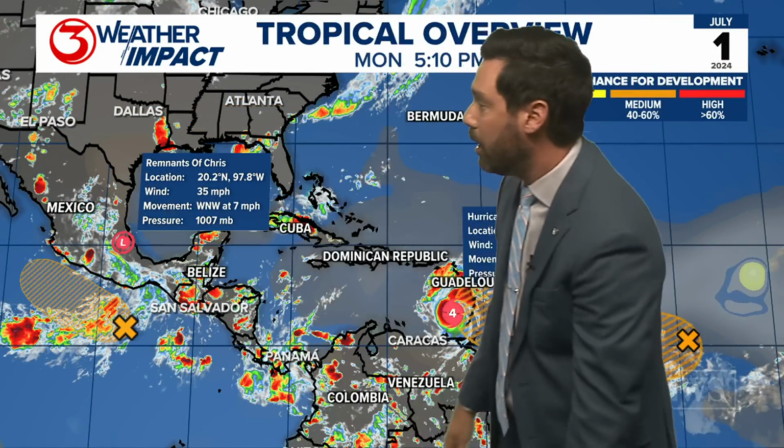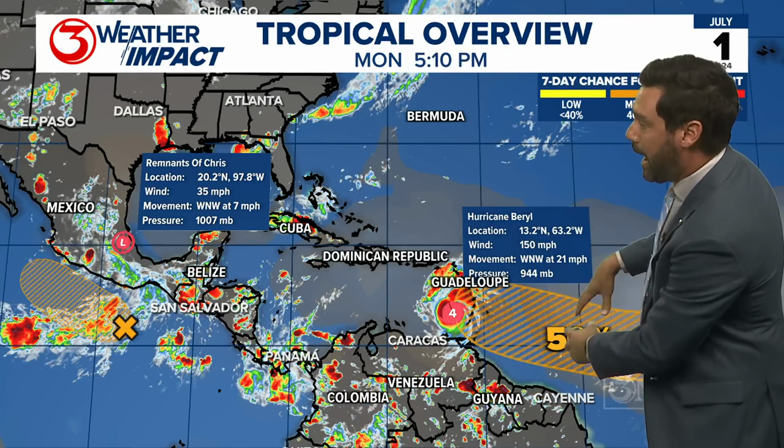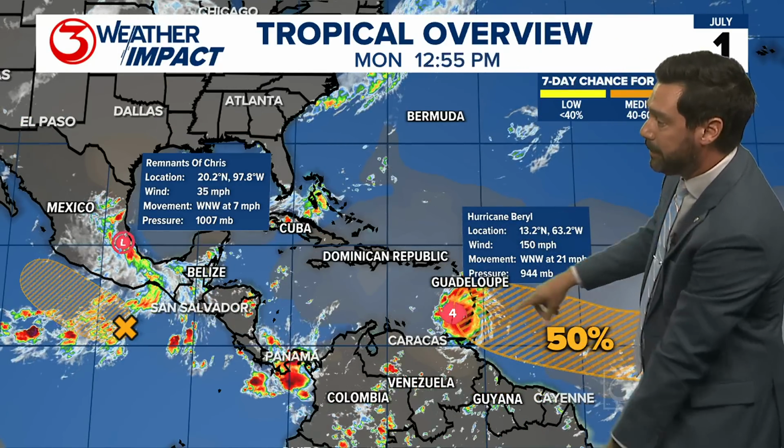Chris came and went over the weekend. It's now a remnant low in Mexico. We've got Beryl and then another tropical wave behind Beryl. Not terribly concerned about that. Beryl is going to be the primary feature on the forecast board.